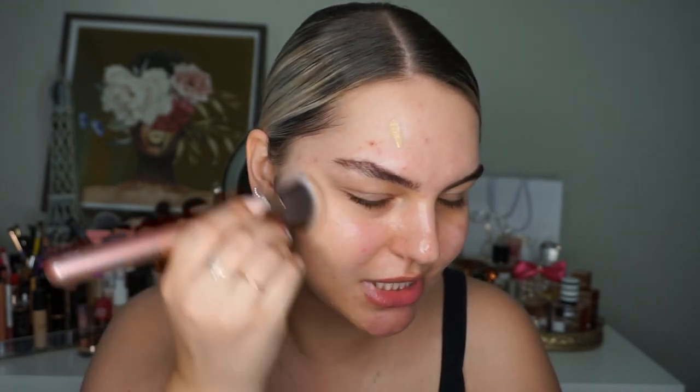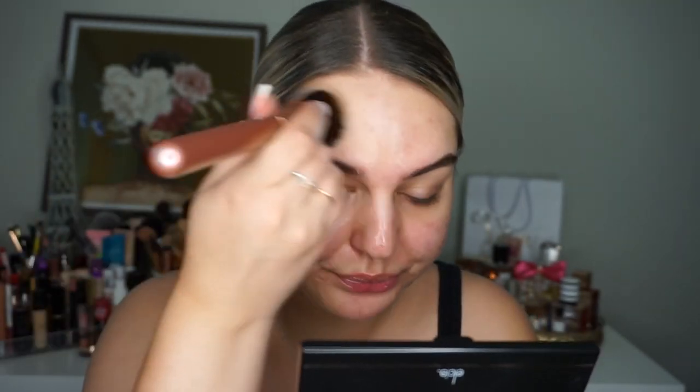Oh my gosh. This feels like a serum. It's so silky and smooth on the skin. Piece of hair. Whoops. Okay, so that was super sheer. Super, super sheer, and definitely not enough.